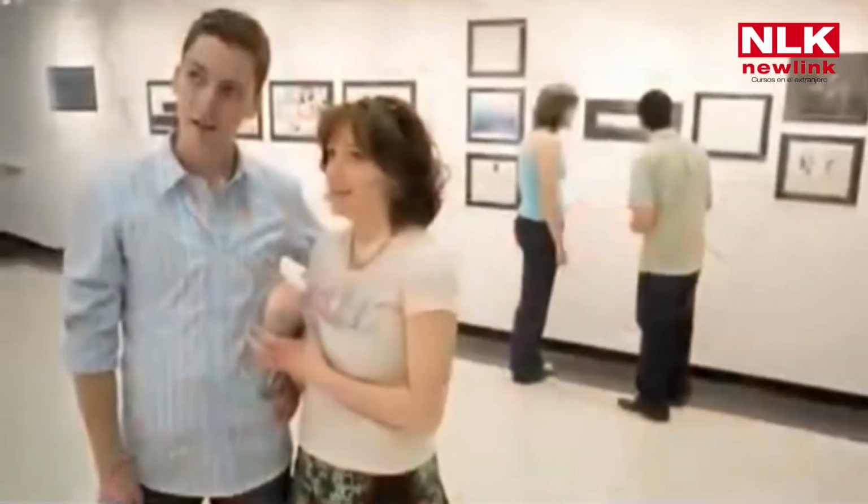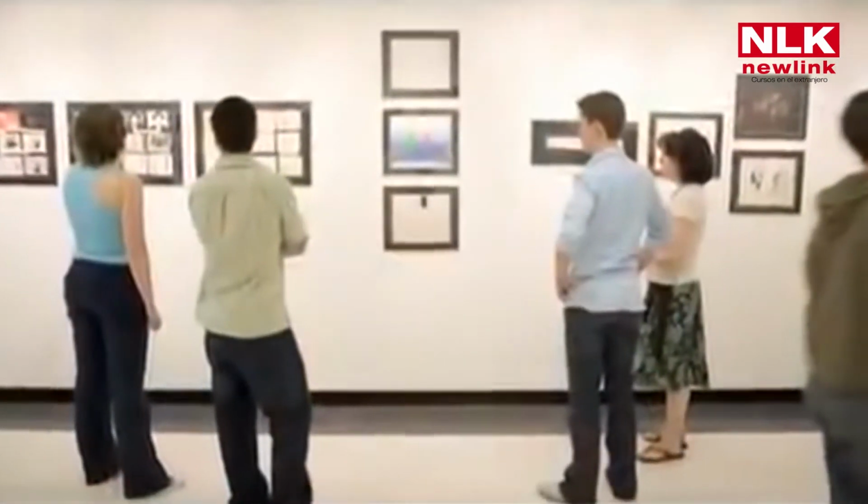The first thing that you see walking into Marymount Manhattan College is the Hewitt Gallery of Art, which is where we are right now. Right here you see professional artwork, but as a student here, you can have your own artwork displayed in the gallery itself, and everyone, faculty and staff, come to support you.